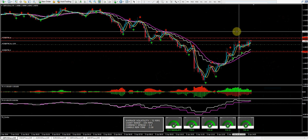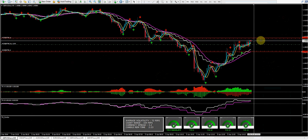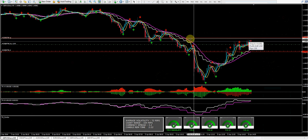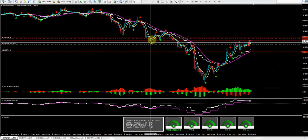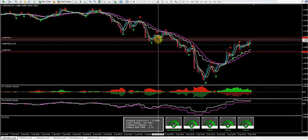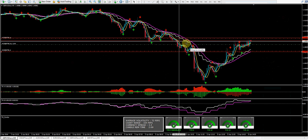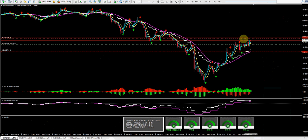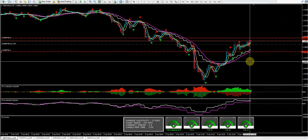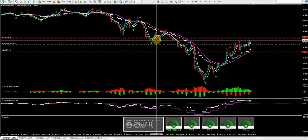I'm looking over here. I don't really see any resistance right here. Let me see. All right, so the market did come to this level. It pushed through it and kind of bounced off of it here, I suppose, and then broke through it. Oftentimes when the market uses a level as a support, it'll also use that level as resistance and vice versa. So it is possible that that's why we're having some trouble here.